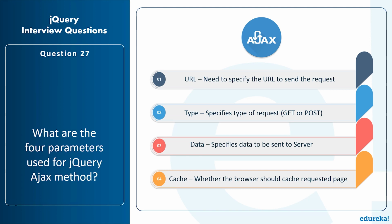So these are the 4 things that you must use while using the jQuery Ajax method, because otherwise there would not be proper communication between the client and server and the request might not be specified. Also, it would not get to know what data you're trying to send.